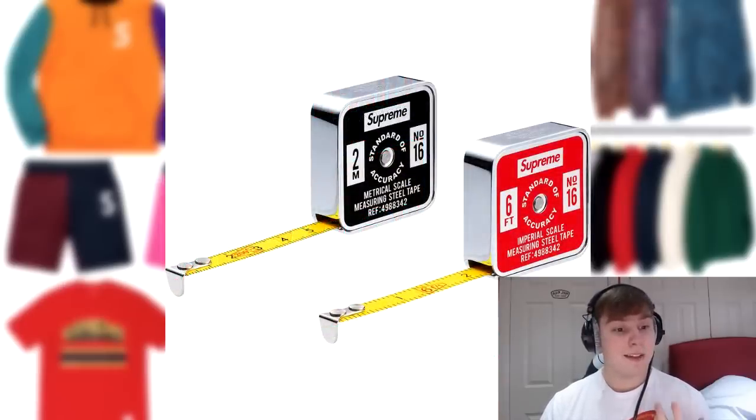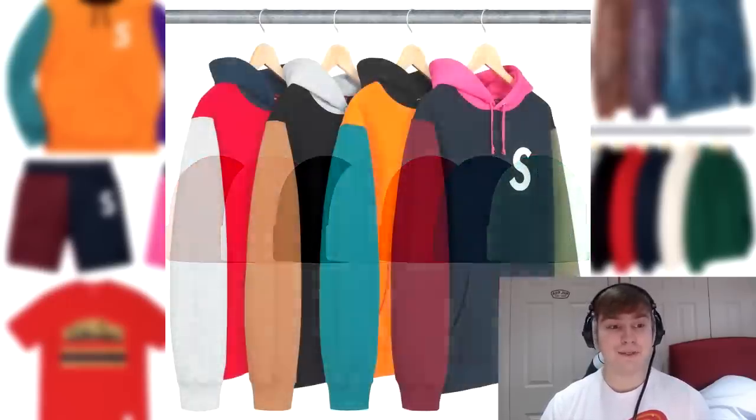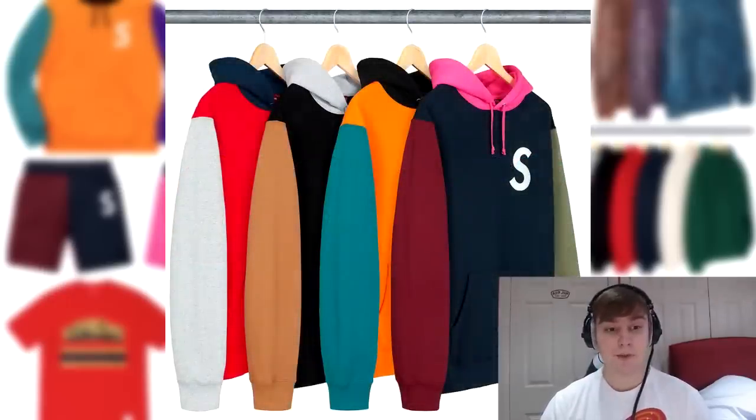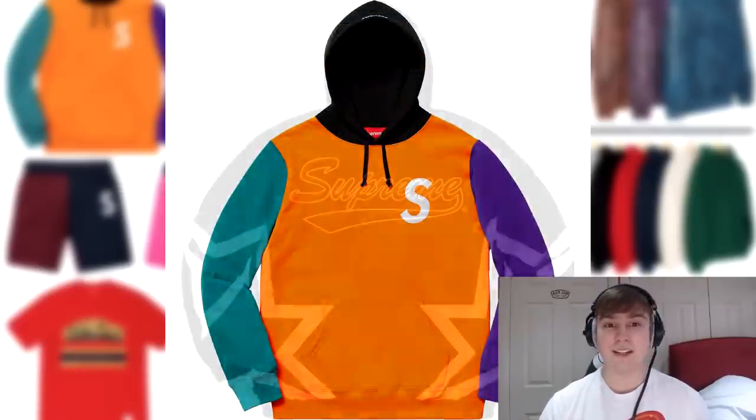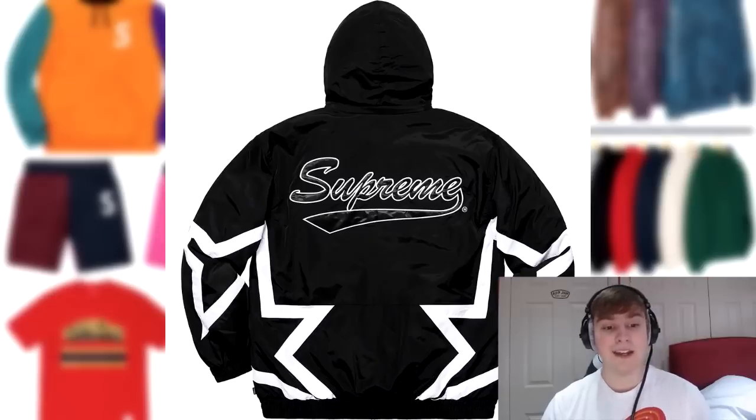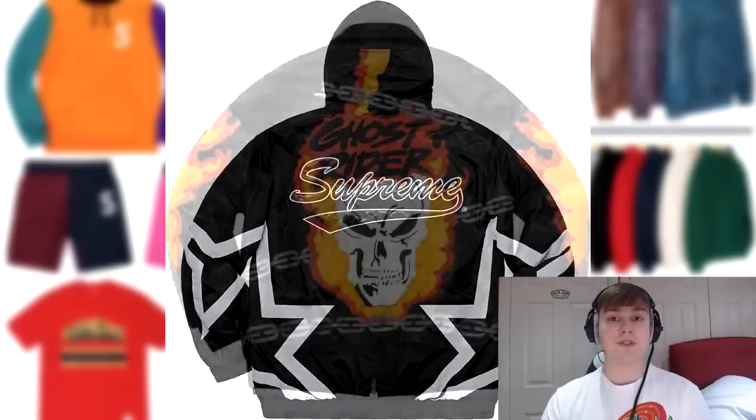So personally, I like the band-aids obviously and the tape measure. Hopefully they're not going to be stupid prices and I can just get both of them nice and easily. The S logo pieces are nice, but I am not a massive fan of the 4 tones or 5 tones to them. I wish they were 2-tone pieces, but apart from that, there are a couple of other pieces that I like, but their prices are just not going to be worth paying in order to get them. So that is going to cover the drop list for this week.